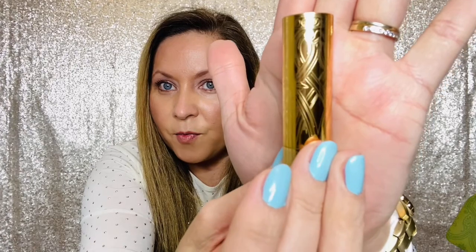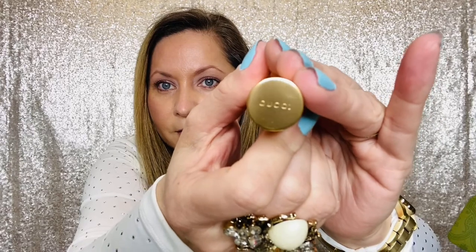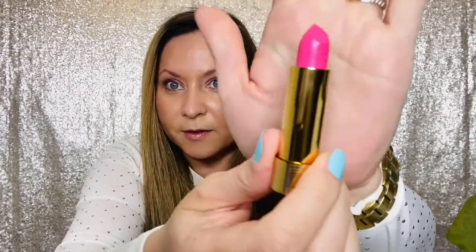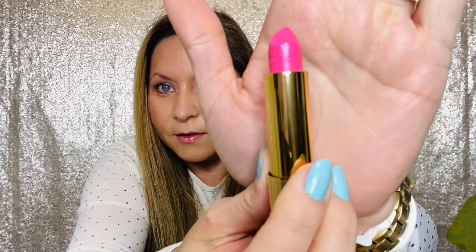And look at this packaging. How beautiful. Can you see the details on that? It's really pretty. And here in the bottom, it says what I just read to you. And here at the top, you can't really see very well because of the lining, but it says Gucci right there. It's engraved. And this is the color of the lipstick. It says it's engraved also in the lipstick. It says Gucci right there. I don't know if you can see it. I hope you can. It's really pretty lipstick.